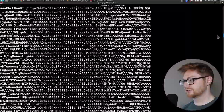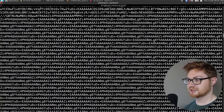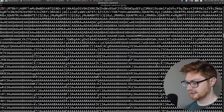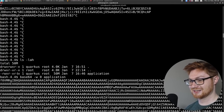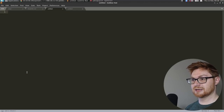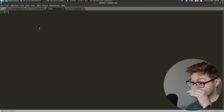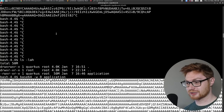Let's try and steal this. Let's get this one right here. Let's copy and paste all of this base64. My terminal might have crashed. Okay, no, he's still here. Okay, let's get that. Make a little Sublime Text window. Try and paste that all in, dear God. That's going to crash my computer.